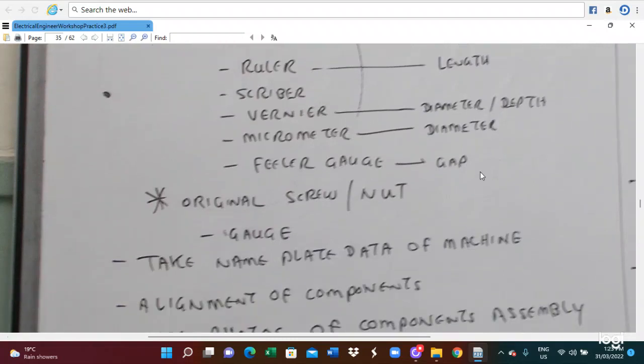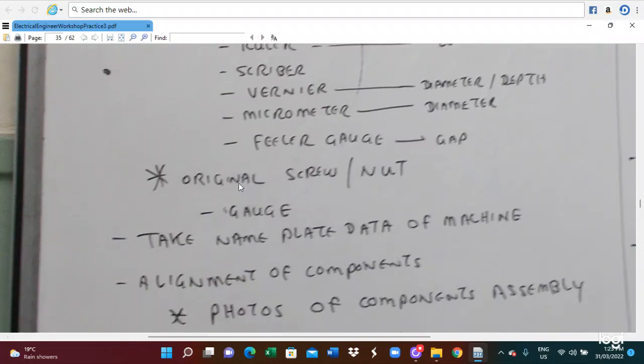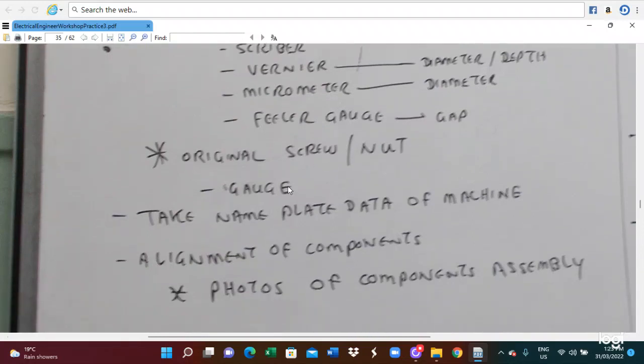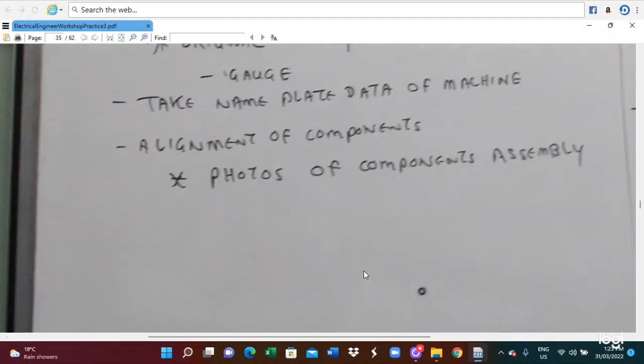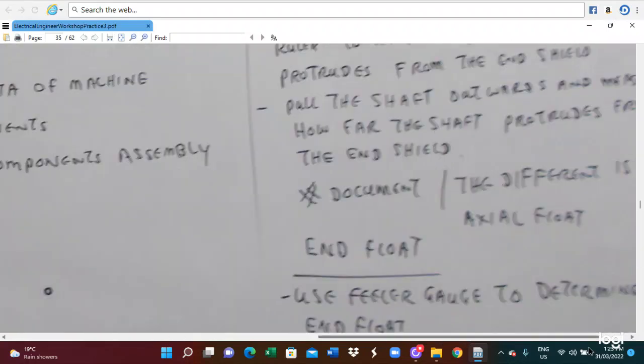We measure the gap. The original screw and nut have to be taken off. Also, take the nameplate data of the machine and the alignment of the component. Also, we have to take a photo of the component assembly. Those are the default dismantling steps. Those are the things for which you have to take the data.